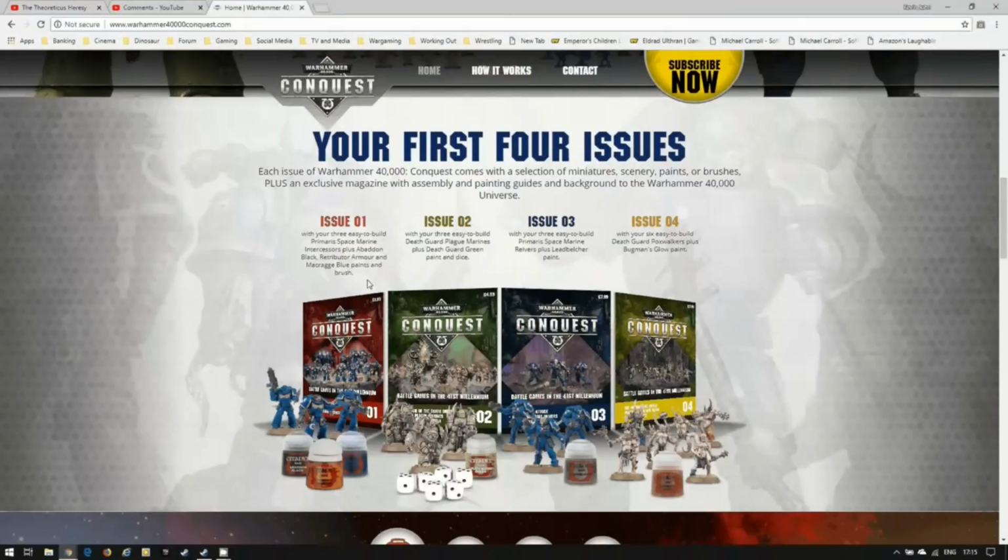So each issue of Warhammer 40,000 Conquest comes with a selection of miniatures, scenery, paints and brushes, plus an exclusive magazine with assembly and painting guides and background of the Warhammer 40k universe. So if you're new to the hobby, I think this is a brilliant way to get into the hobby. If, like me, you've got 2 young kids, because that's what I plan on doing at the end.